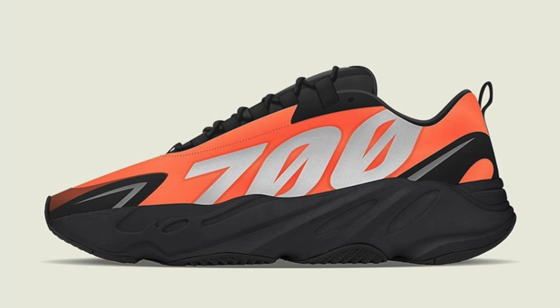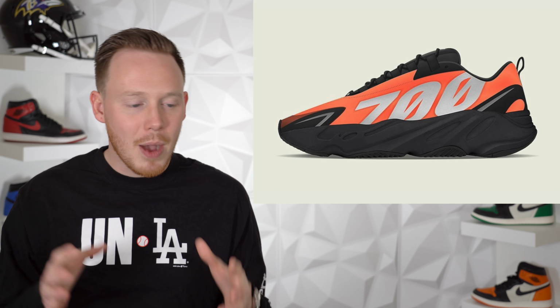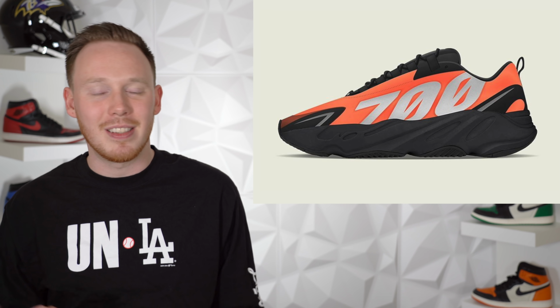And then, rounding off the 28th, we've got the Adidas Yeezy 700 MNVN in orange. As I'm sure a lot of you know, we just had the triple black MNVN release earlier this month, and that was the first time that we had seen this silhouette. Now it looks like we're finally getting the colorway that everyone was actually waiting for, which is the orange colorway.